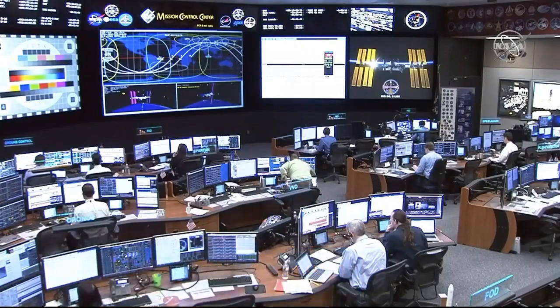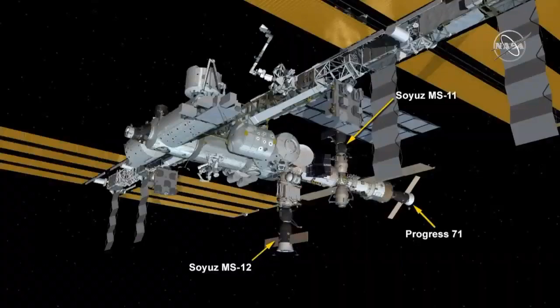Of course, this 4-orbit, 6-hour rendezvous is a little bit faster than the usual 2.5-day rendezvous, a faster mission profile that has been used over the past few years. The Soyuz MS-12 spacecraft will be docking with the Roscosmos module at the port on the Earth-facing side of the Russian segment of the space station, which you can see in the back there. The crew will join the current station residents on board.